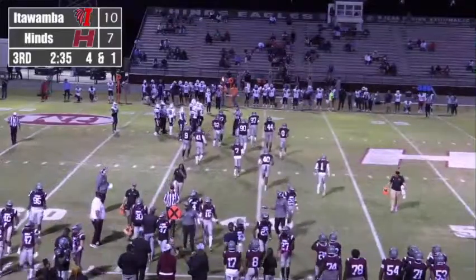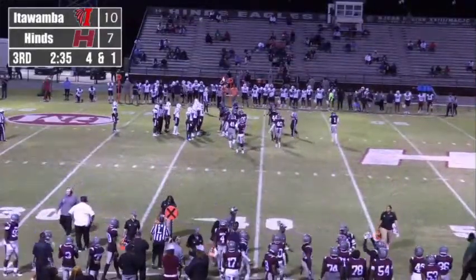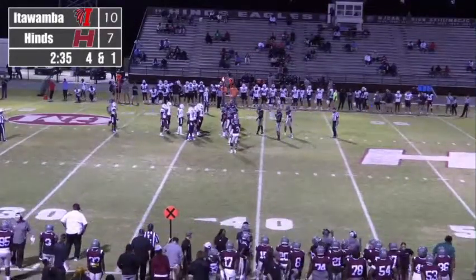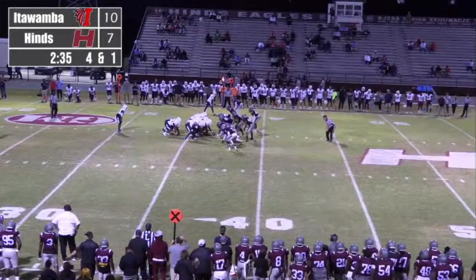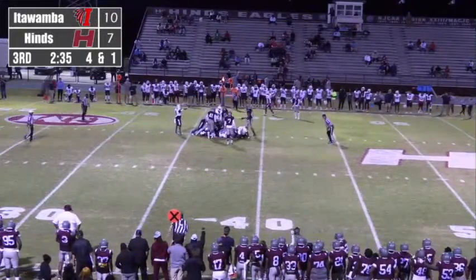It looks like the offense is going to stay on the field in what looks to be a power formation. Carter underneath center, a couple of fullbacks to his right and left, almost at the line of scrimmage, and a running back behind. Let's see if they go with just a quarterback sneak. That's what it looks to be.